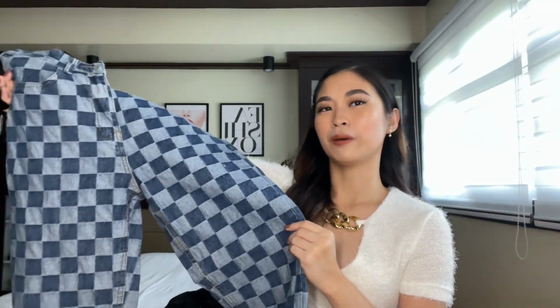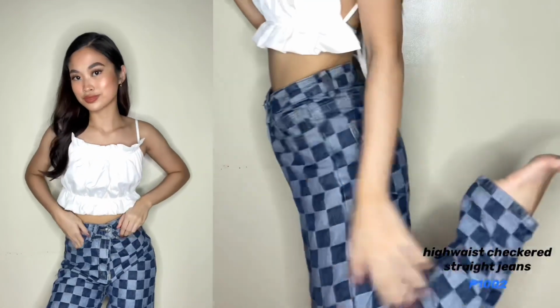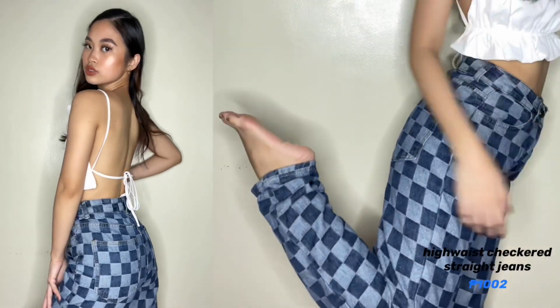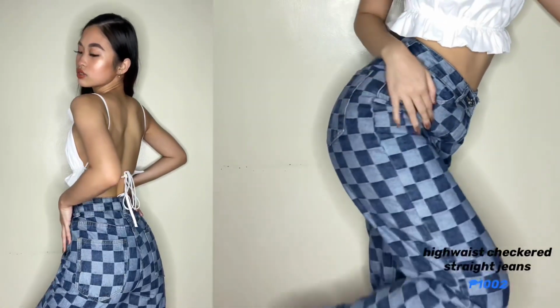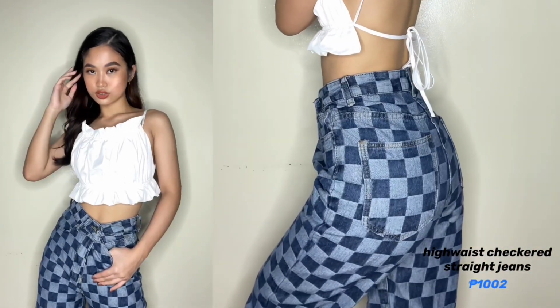Starting off with this denim pants. Super love, love this pants kasi ang ganda ng pagka-pattern niya. May mga nakikita na akong ganitong design dati pa and hindi ko lang siya kinukuha. Ngayon ko lang na-appreciate na parang ang cute nung design niya. Yung parang pagka-checkered na pattern na design. Kahit anong plain top, black and white or brown, super flattering tignan ng magiging outfit mo kasi dalang-dala nung jeans mo. And ito, hindi siya ganun ka-baggy and hindi siya ganun ka-wide leg pants.